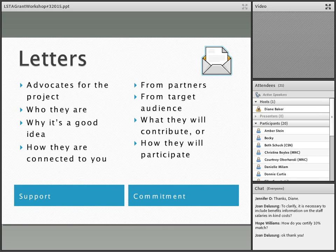Target audience. Sometimes there's groups that are just looking for an important connection with the library, and there's an organization, sometimes an association that has a strong connection or represents the target audience that you are looking to connect with. That would be a great letter of commitment on how they are going to be supporting. Also, in those letters, whether it's from the partners or the target audience, someone representing that group, be sure to identify what they will contribute or how they are going to participate, so it shows the commitment that they have to your project.